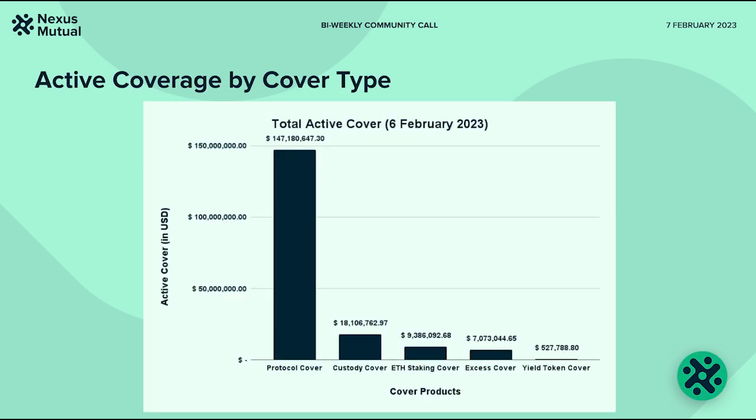Looking at active coverage by cover type, the total active cover across the board is roughly 182.3 million. Protocol cover, of course, is the most popular product with 147.18 million in active coverage. Custody cover is at 18.1 million, ETH staking cover at about 9.4 million, excess cover a little over 7 million, and yield token cover down to about 527,000. If you look for this week's issue of The Hedge, I'll have a breakdown of active cover by individual products in more detail in there as well.